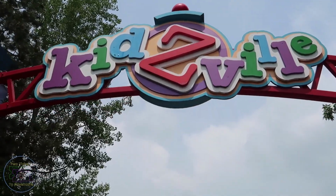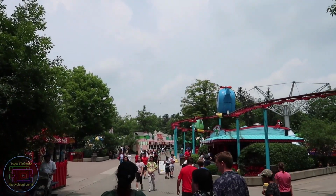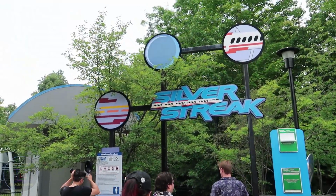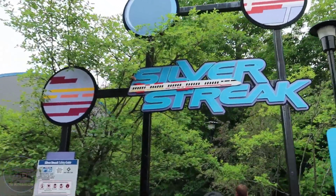And unfortunately, again, we're not gonna be here any longer, but I am gonna use our dining plan at probably the lodge for the barbecue this afternoon for dinner. But now we're gonna head into Kidsville, because we're gonna do a couple of the kid coasters. Or family coasters, not really the kiddie coasters. So first up for the family coasters is Silver Streak.